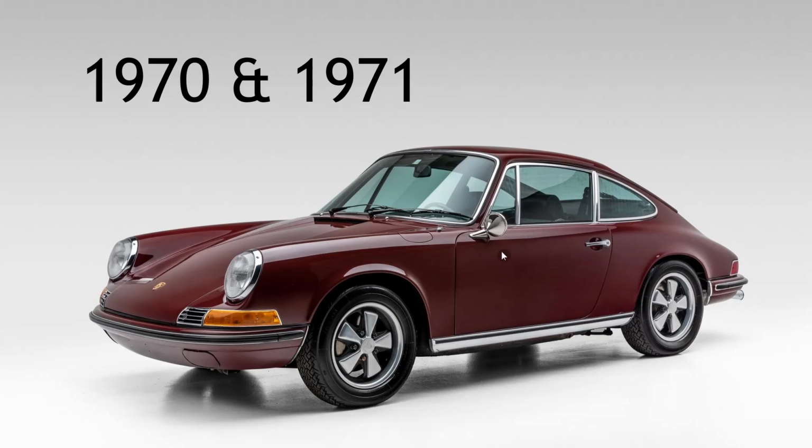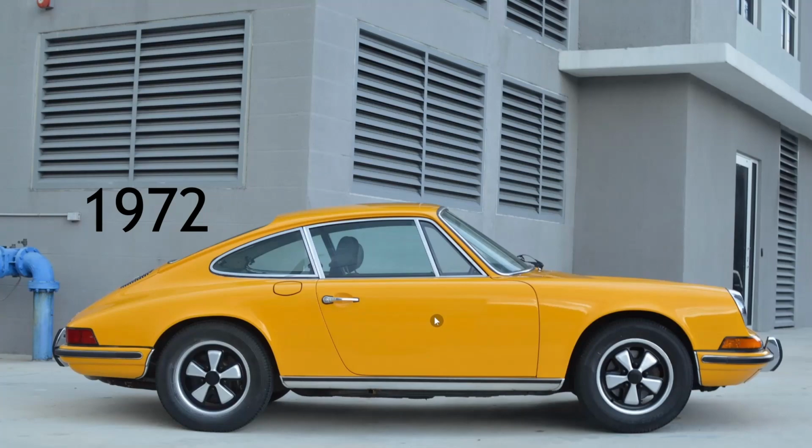So those two in combination will identify a 70 and a 71. Now 72 might be the easiest year to pick up because there's one defining feature that was only on a 72, and you can pick up on it really quickly, and that's that rear oil door right here. In previous cars, the oil fill was back here under the rear deck lid, and for 72, they went to this behind the right side door.